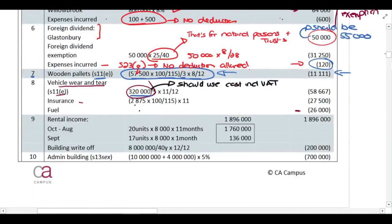Okay, then we have rental income from note number 9. So they give us the rental income from October until August, and then for September: 20 units times 8,000 times 11 months, and then 17 units times 8,000 times 1 month. And then they give us a building write-off, 80,000 divided by 40 years times 12 over 12.